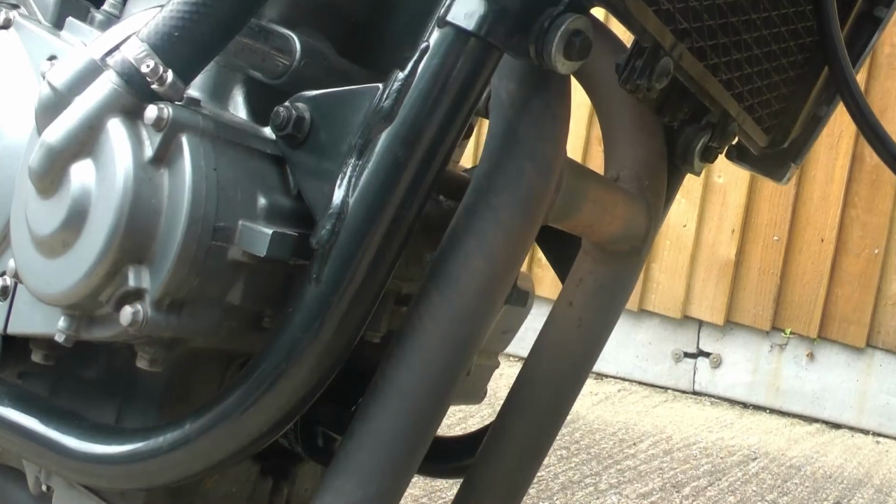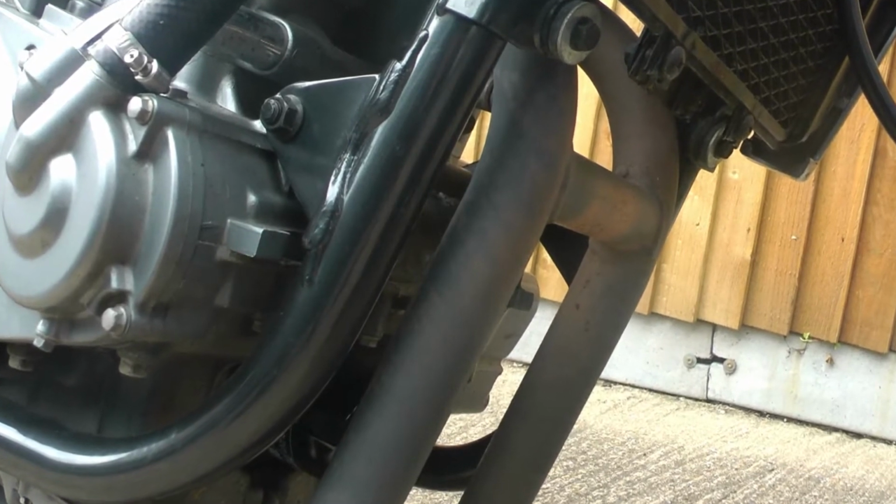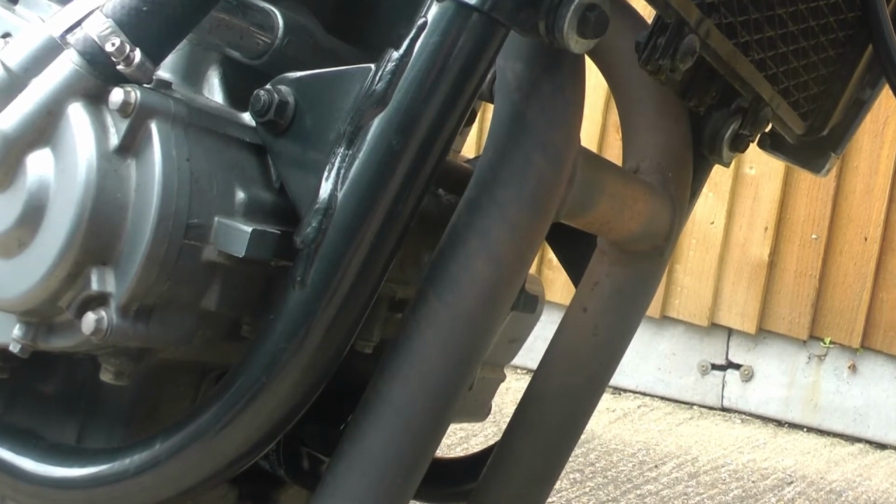I say perfect, it's in good condition for the age, but what you'll notice on a lot of these almost budget commuter bikes is that because the downpipes are basically some kind of metal that's coated in black paint, when they do start to rust, the rust comes through the paint and they get an orange look on them. And you know, they're perfectly fine, they're perfectly serviceable, but it just doesn't look the best.